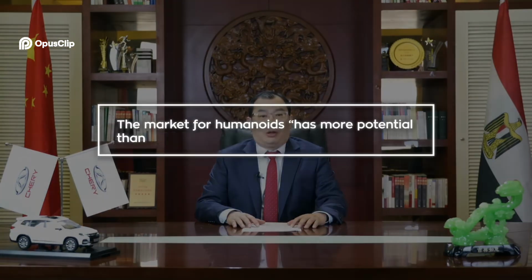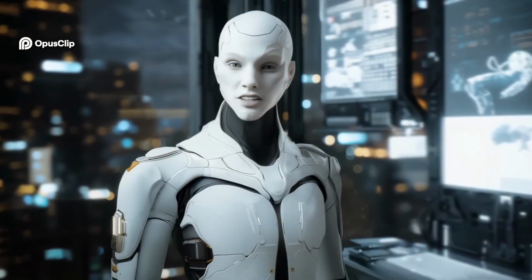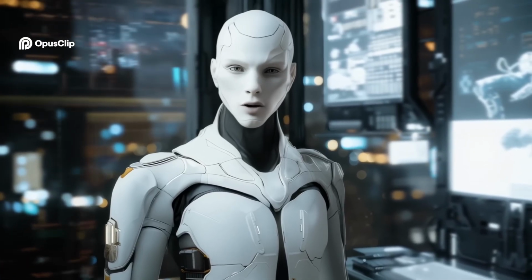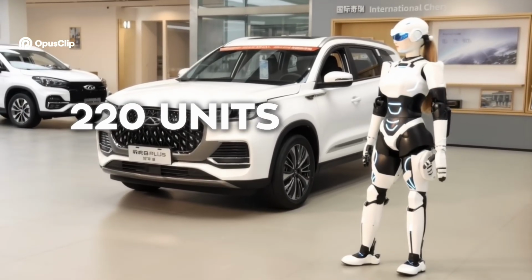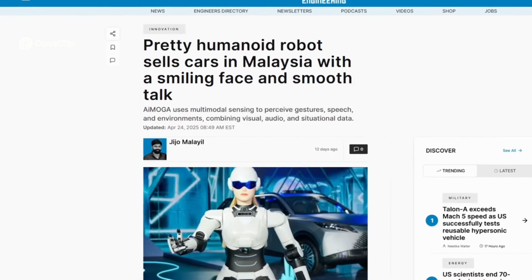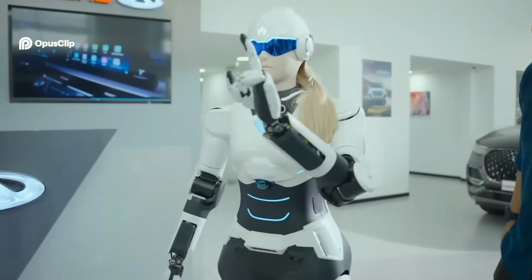Zhang told dealers the market for humanoids has more potential than vehicles and declared AI Moga is the real future for the Chery company. The price, roughly the same as a car, so figure mid-5 figures, though any dealer willing to write a purchase order gets an undisclosed discount. Even at list price, 220 units are promised for delivery in 2025, and one is already greeting shoppers in a Malaysian dealership, dispensing bottled water with carbon fiber fingers and answering trim package questions in a pleasantly synthetic alto.